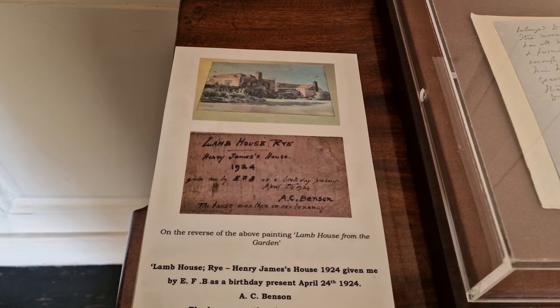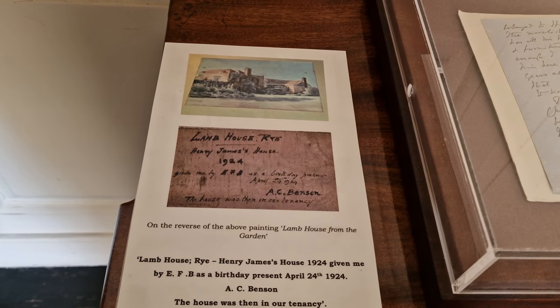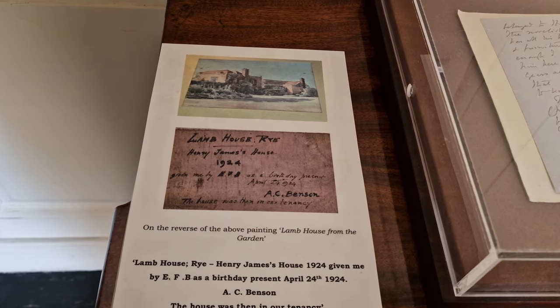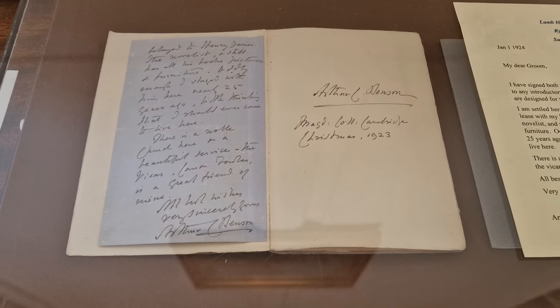Lamb House, Rye, Henry James House, 1924. Given me by EFB as a birthday present, April the 24th, 1924. A.C. Benson, the house was then in our tenancy. What a thing to get for your birthday.